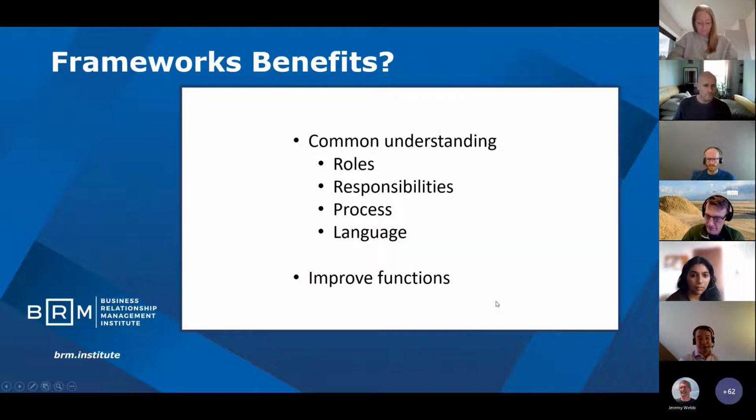And what's the benefit of doing all this framework business? Well, the idea is we get this common understanding. So we know who the roles are, the responsibilities of those roles, what the process is they're working around. Like I said before, having that kind of common language, so we're all calling the same things. Some people call them stakeholders, actors, business partners, different names for all the same things. So we've got to make sure we get the language correct. And ultimately, if we get that framework in and we've got common understanding, then hopefully we'll have a successful function that works.